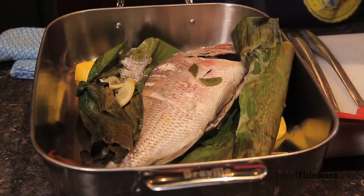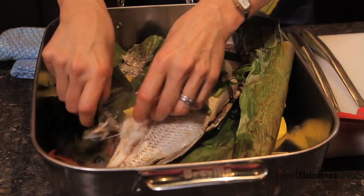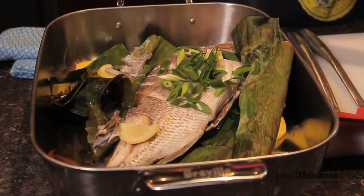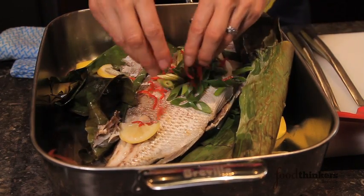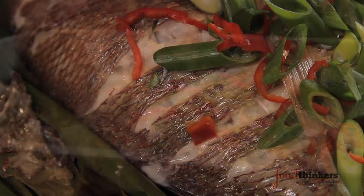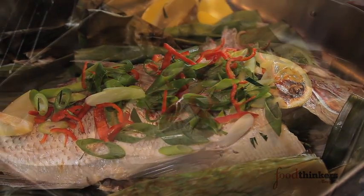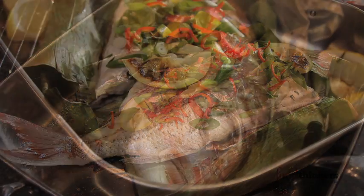To quickly sear my lemons, they can sear there, and I'll just add a little bit of extra chilli, a lot of chilli, some extra green. Just like a good steak, we can turn the heat off, let it sit in the pan. We're going to take it to the table like that, so it'll be perfect.